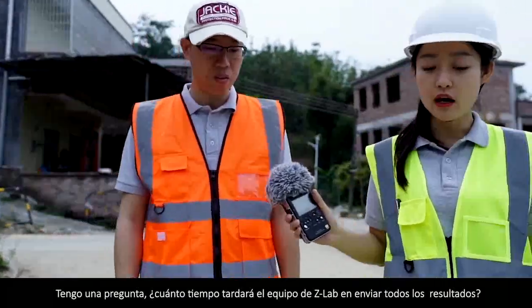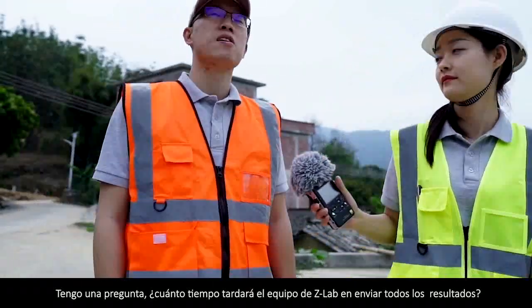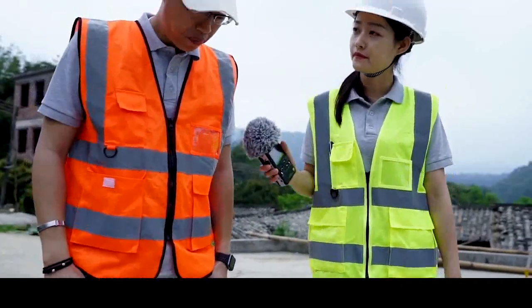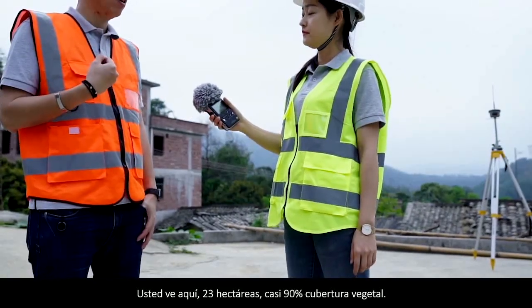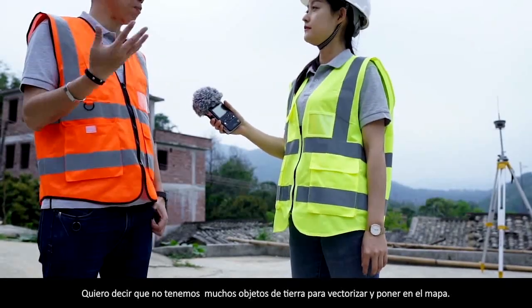I have a question. How long will it take for our Z-Lab team to submit all the deliverables? Deliverables, yeah, that's the key. You see here, 23 hectares, almost 90% vegetation cover. We don't have a lot of ground objects to vectorize and put into the map.